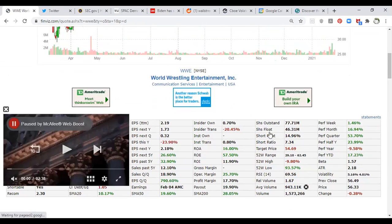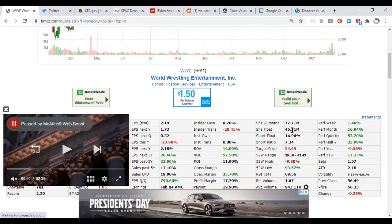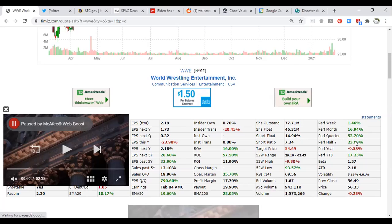So if we look at the actual share float, it's 46 million. This is good for me. This is like my sweet spot. I like that. The shortable shares, 14, 15%. I don't mind that. I can hold this for a couple of days. We see what it's been doing already.